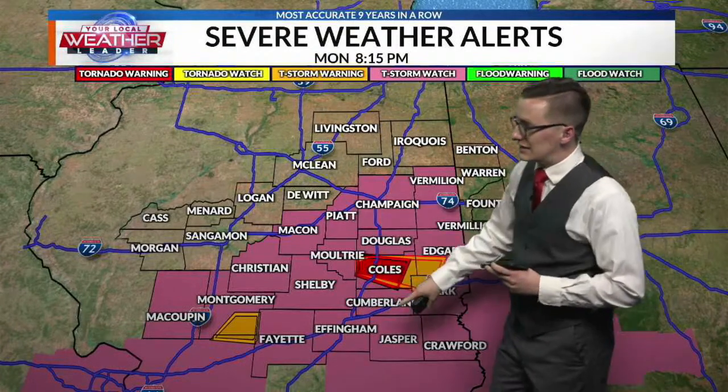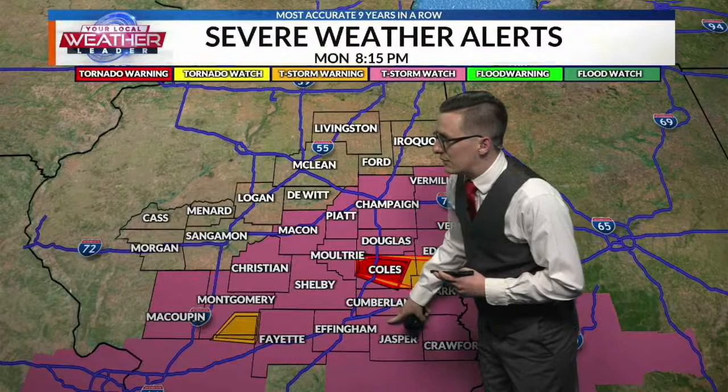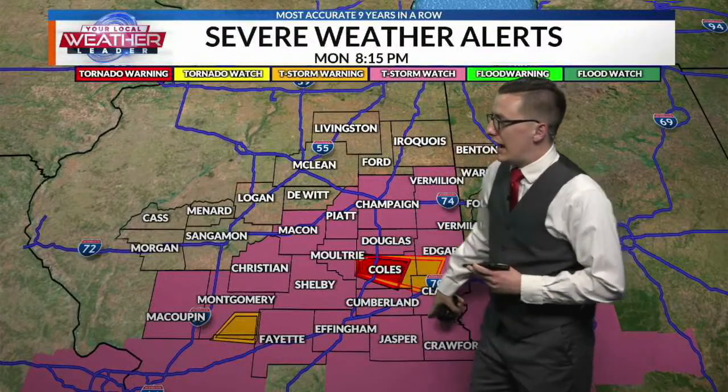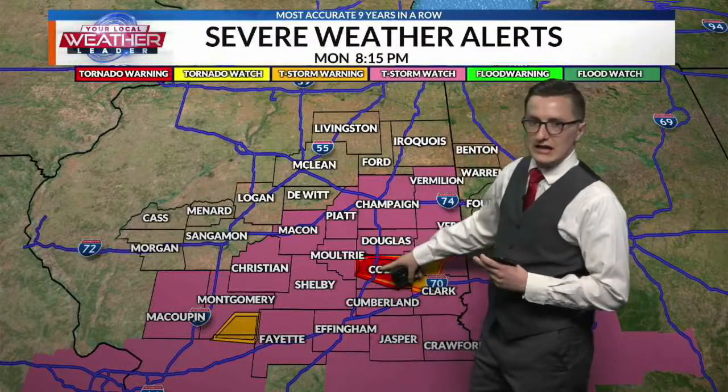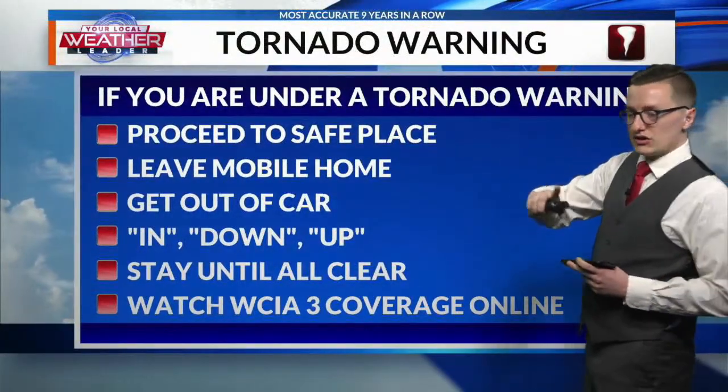Now, notice, Jack, they did extend the severe thunderstorm watch for Clark, Cumberland, Effingham, Jasper, and Crawford County here, and that's mainly because we're thinking the instability is just high enough to keep it a little bit more for us in the area. Coles County, specifically now Charleston, we're talking to you.